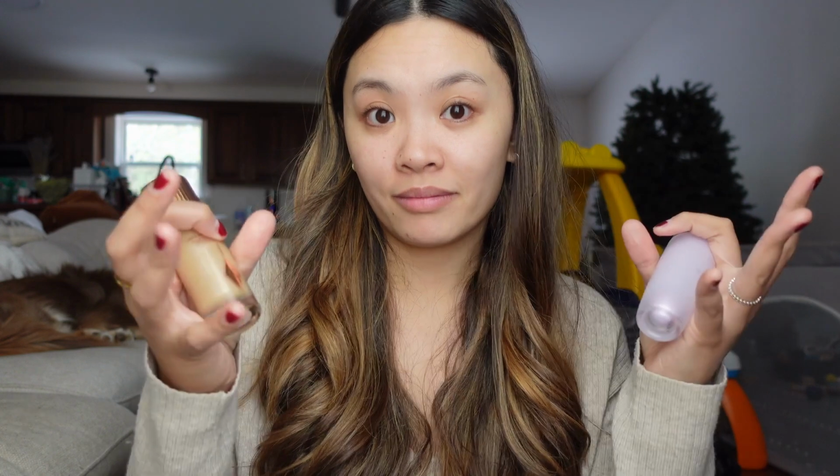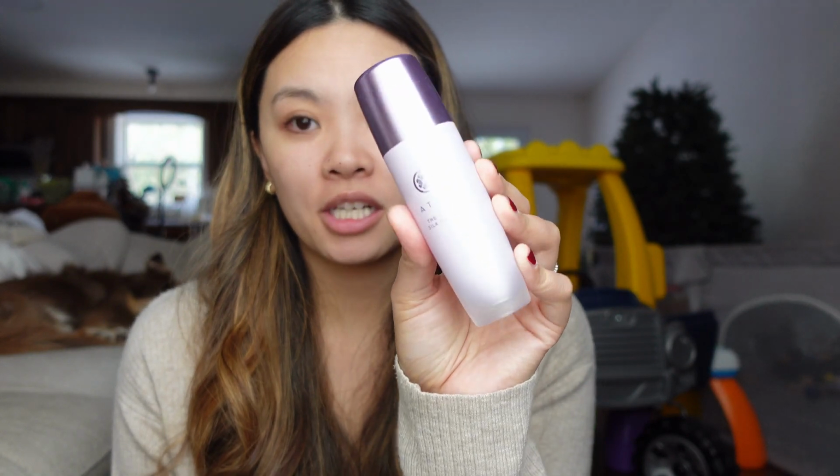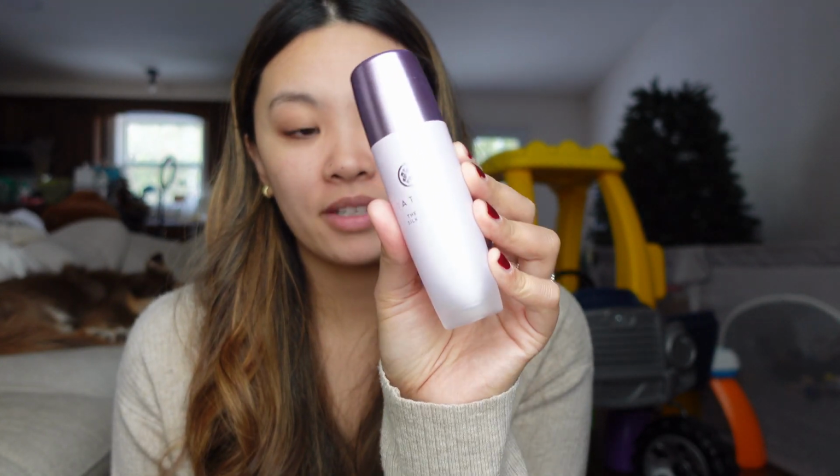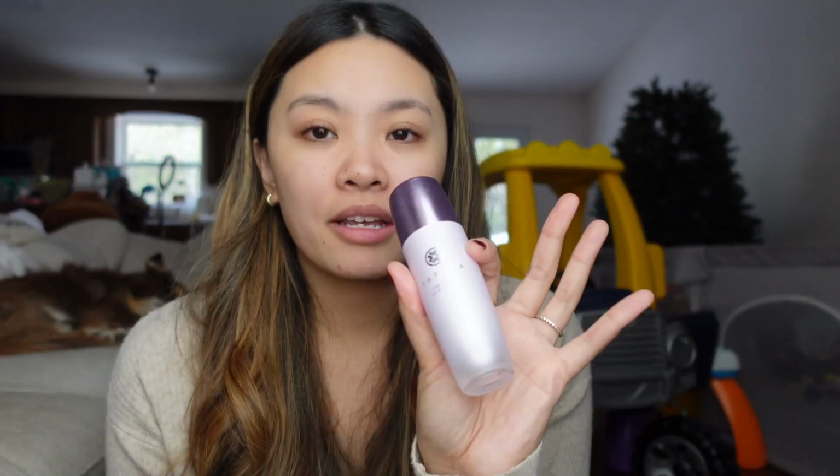Or if your skin is feeling a little dull, or your foundation needs a little bit of oomph, definitely try this out. And then this one is the Tatcha Liquid Silk Canvas Primer. I am honestly obsessed with both of them, but this one is just so good. I will purchase this time and time again. It smooths out your pores. Your foundation just goes on so well, and I use this when I need a full day wear of makeup to last.